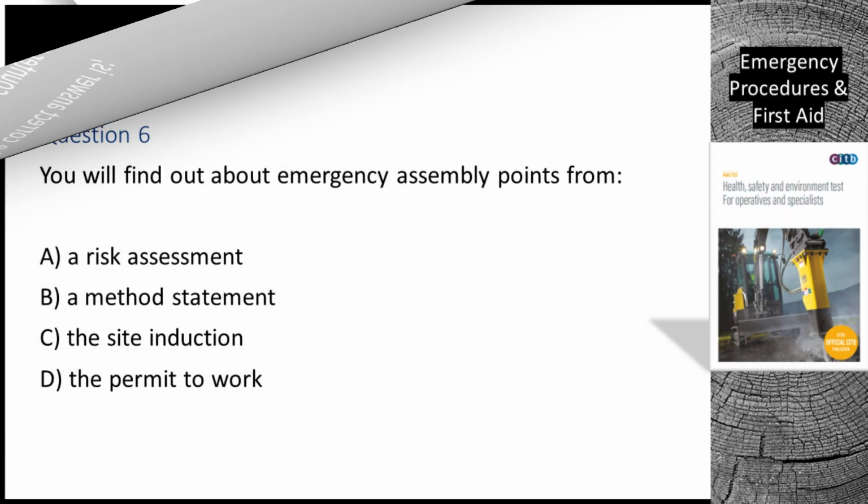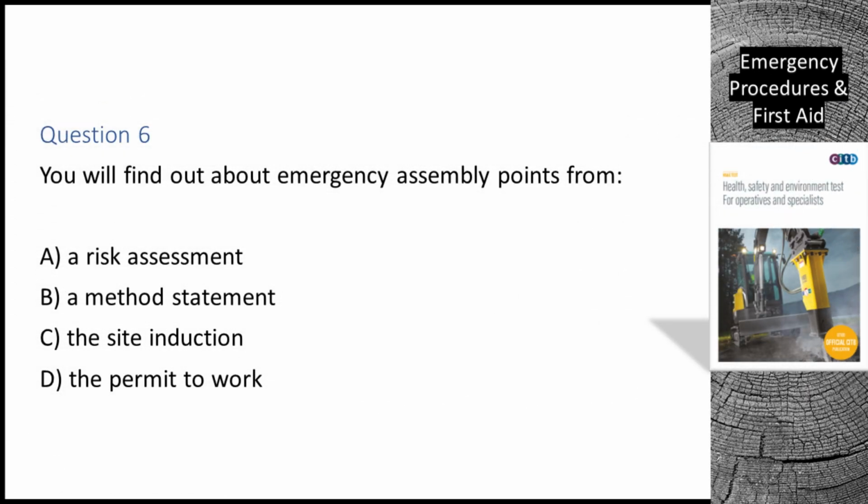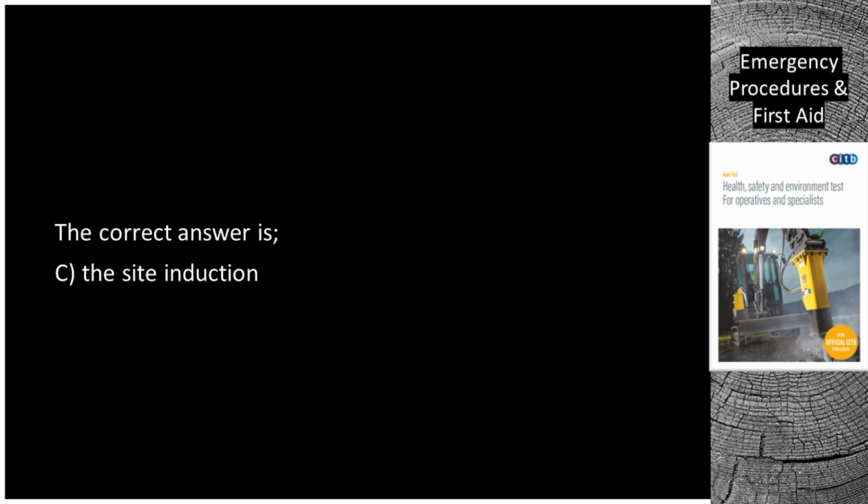Question 6. You will find out about emergency assembly points from A. A risk assessment. B. A method statement. C. The site induction. D. The permit to work. The correct answer is C. The site induction.